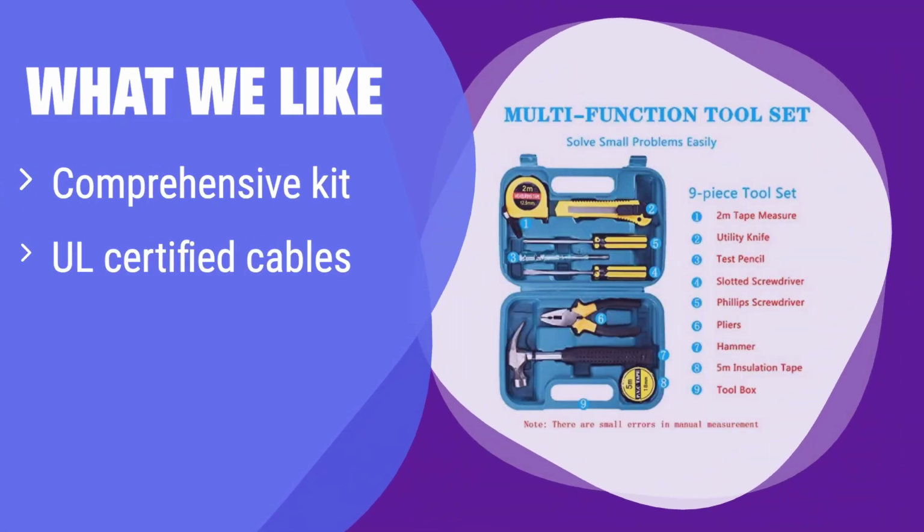What we like. This comprehensive kit provides peace of mind with a wide array of essential tools for unexpected roadside emergencies. It includes UL-certified jumper cables for safety and a well-organized toolbox for quick access. If you prioritize preparedness and want a robust, reliable emergency kit for any driver, this one covers all the bases.